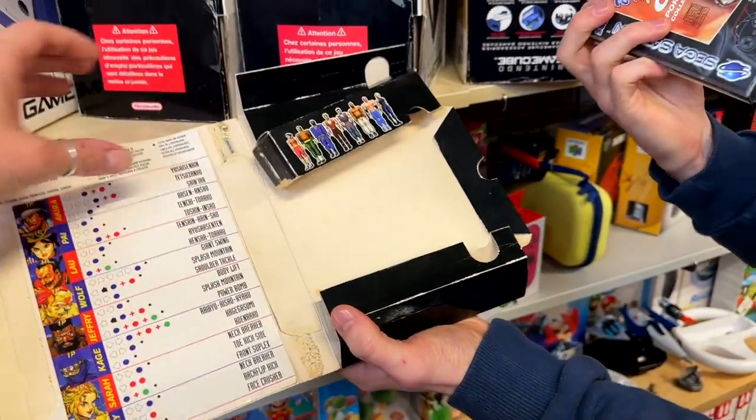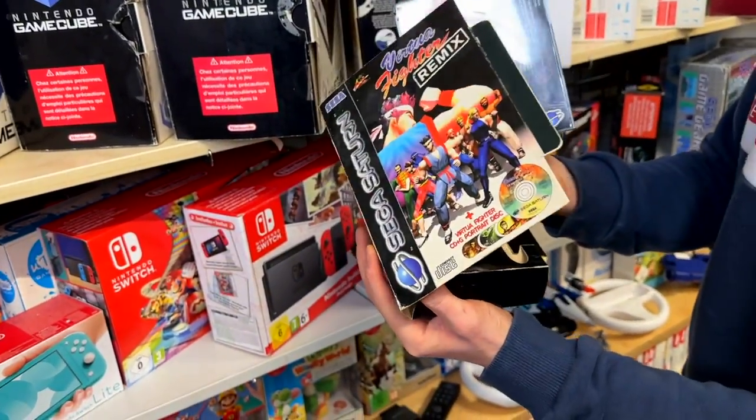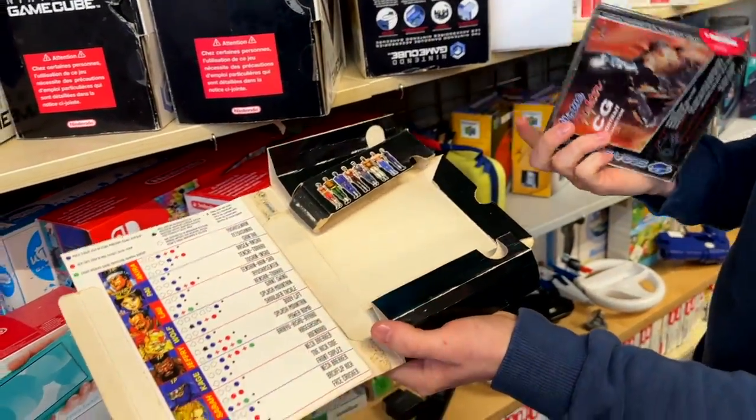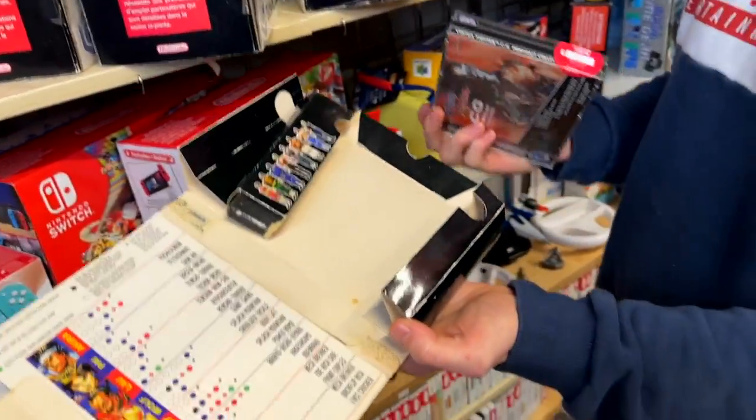I'm going to fix the box up. There's this method where you can iron it out, then kind of glue it all back together. It's supposed to be really effective, so I'm going to actually do that.